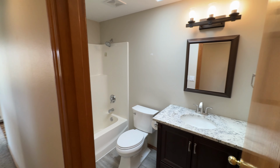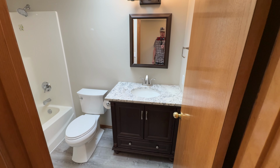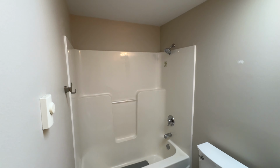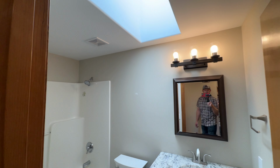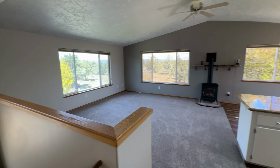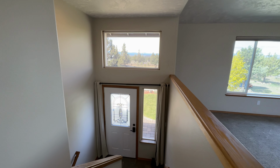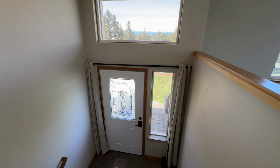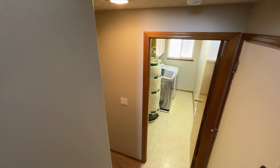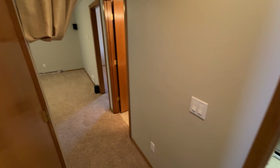Guest bathroom with skylight, newer vanity, newer flooring, really in perfect condition. Hall closet here for coats. And then downstairs is access to the garage. We have the utility room and a bonus room and bedroom and a full bath.